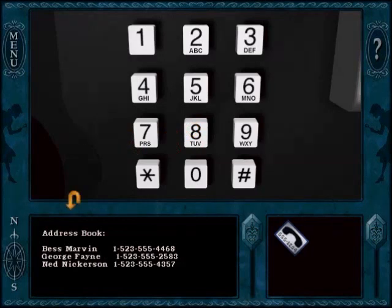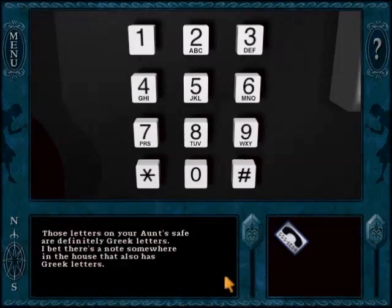This is the exact same conversation on Senior Detective mode. Those letters on your aunt's safe are definitely Greek letters. I bet there's a note somewhere in the house that also has Greek letters.